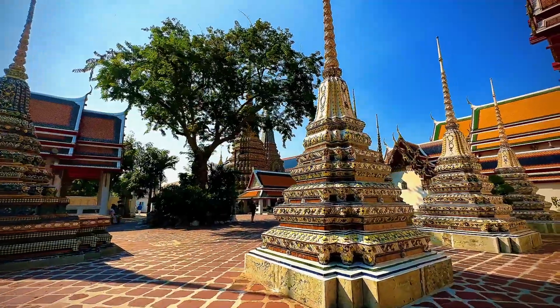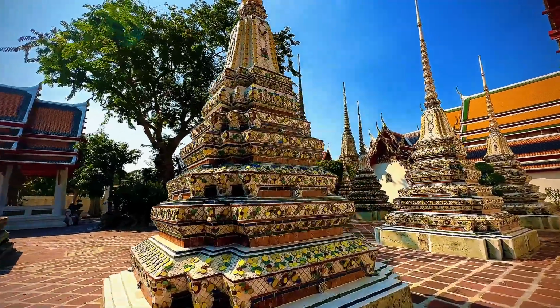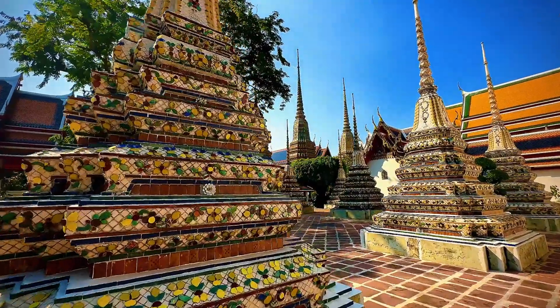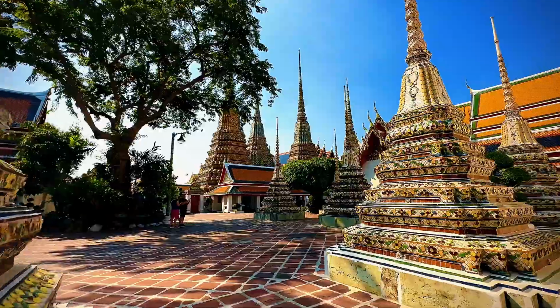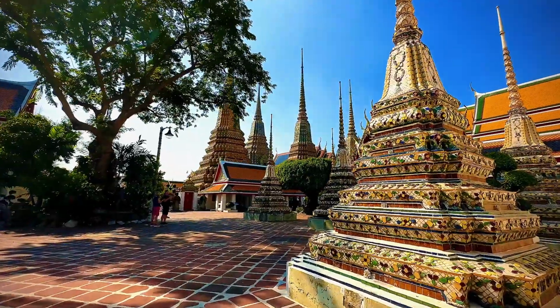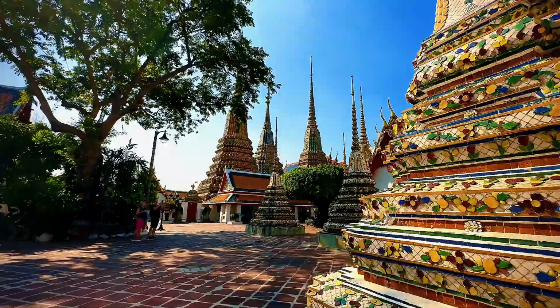Men have to have their legs covered from below the knee, and they have to have their shoulders covered too. So tank tops and sleeveless shirts are not accepted. So plan your outfit accordingly. You'll need to remove your shoes, as is custom, to enter any of the buildings in the complex. So slip-ons and sandals make that a lot easier.